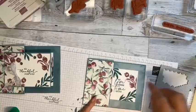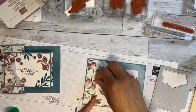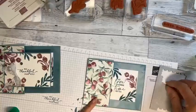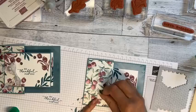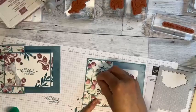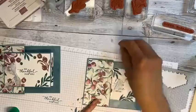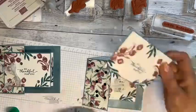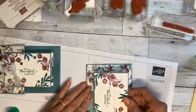You know it won't go any further than that. Oh, maybe I might have to add one more right here. I put that one too low. So we are going to get these little papers off. All I have left are the small dimensionals. I have to place an adhesive order just for myself. I keep forgetting, and it's like I'm running out of everything.